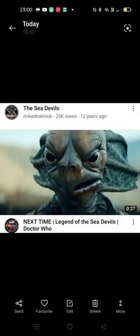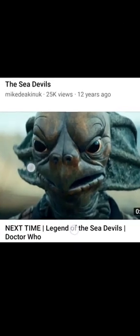I wanted to mention this because of Doctor Who. This hasn't been released yet, this Legend of the Sea Devils in Doctor Who. These creatures featured in some of the old Doctor Who episodes, but they've brought them back. This episode hasn't been released yet. It's going to be out this year. We're just waiting for it now. This happens to be the next episode that's going to be released. They've done the Sea Devils again in it, and actually, they've got some Chinese people in it as well, because I've seen the clip.